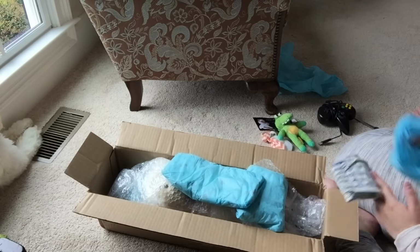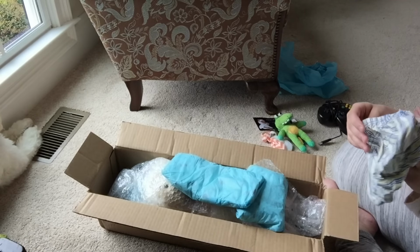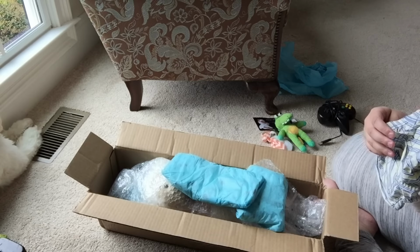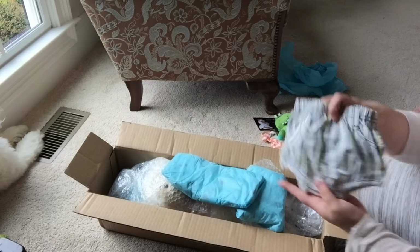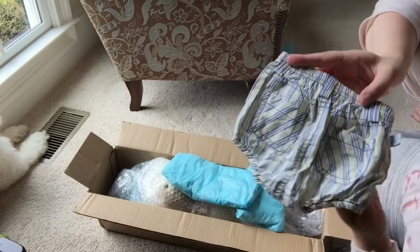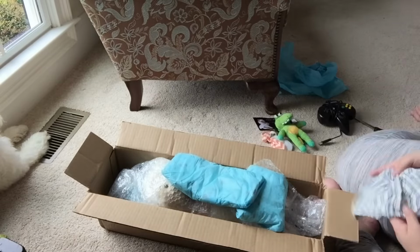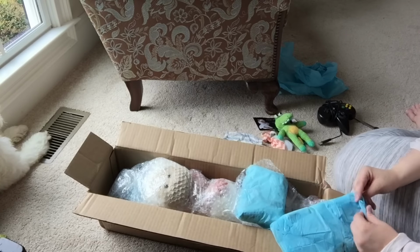And then also the cutest little, I guess they're diaper shorts, but I'm totally calling them booty shorts just because it's hilarious. They're super short, like little diaper cover booty shorts. They even have pockets. It's awesome. And then next, let's look in here.